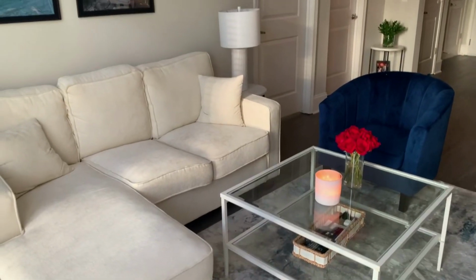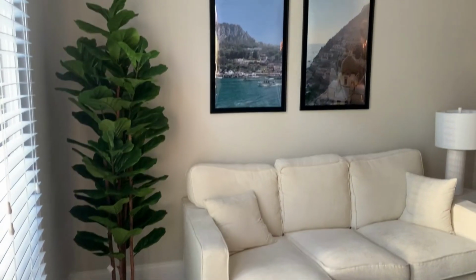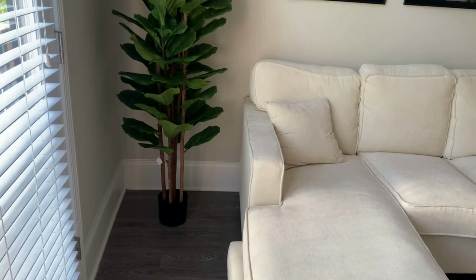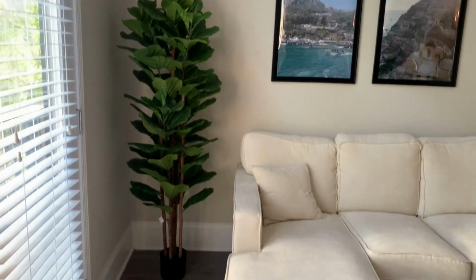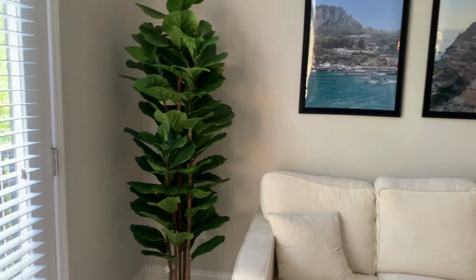Okay, so this is a look from the corner. I guess I'll start here. I got this, oh my gosh, is that still the tag? That is so tacky, I need to take that off. But I'll start with this tree. It still needs to be fluffed out a little bit, but I definitely wanted a larger tree in here.